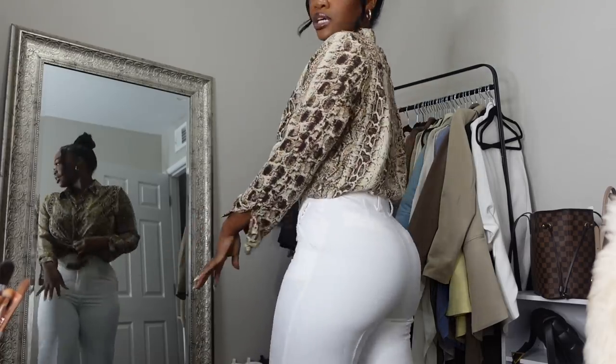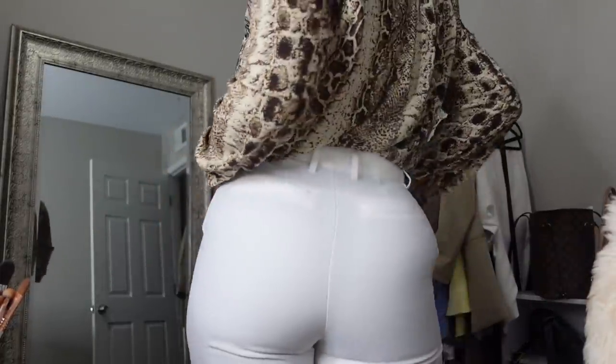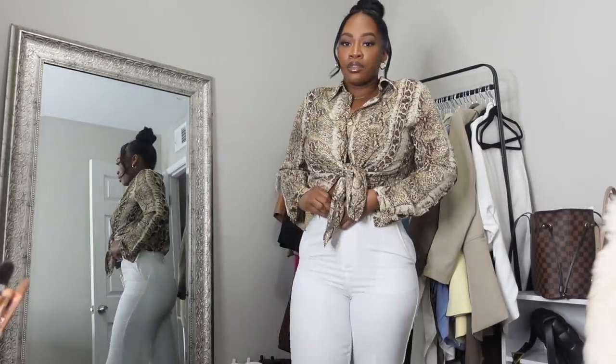Ooh, I might just unbutton. Oh, we might wear this, y'all. Do you see how it's like pulling my butt right here? I don't know if y'all can see that. Y'all see it? Like, okay, you can see it good on this side. But if I don't tie my top, then it will work.